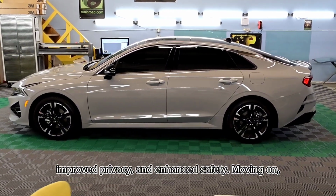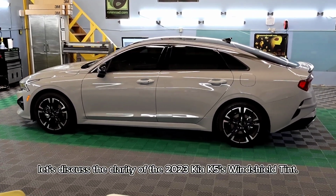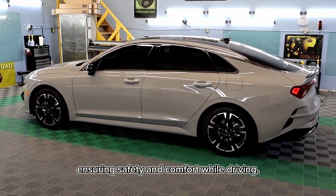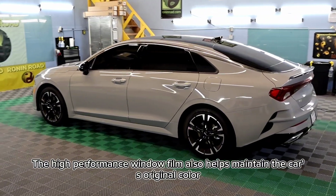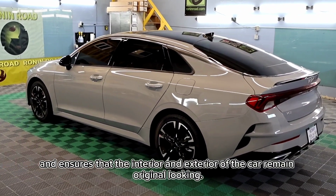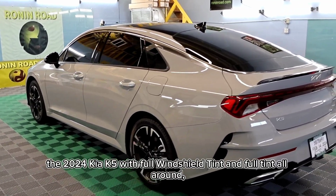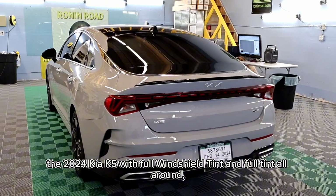enhanced safety. Moving on, let's discuss the clarity of the 2023 Kia K5's windshield tint. We can clearly see all road lines, road signs, and traffic patterns, ensuring safety and comfort while driving. The high-performance window film also helps maintain the car's original color and ensures that the interior and exterior of the car remain original looking.